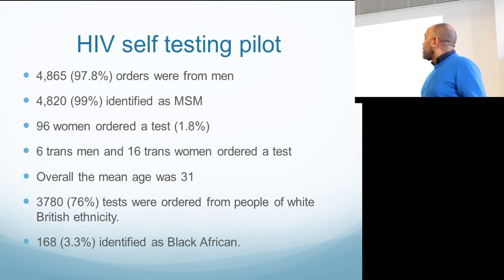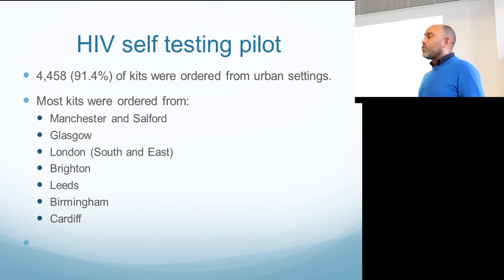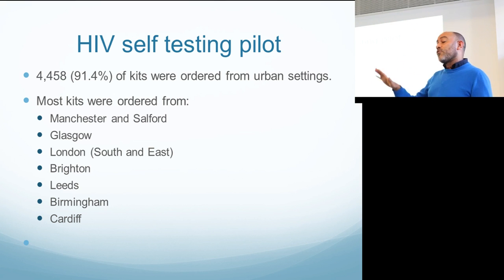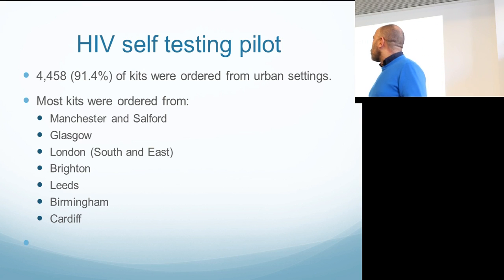90% of the kits, interestingly, the flip side of the BioShield data, were from urban settings. This might have something to do with how the promotion was focused. I'm not sure, I'll have to look into that. But there was certainly a wide geographical spread of where the tests were being ordered from. Those are the top 5 or 6 places where kits were ordered from. We've got a nice graph somewhere where there's one from Northern Ireland and one from Guernsey. So they did get around, although they were focused in more urban settings.